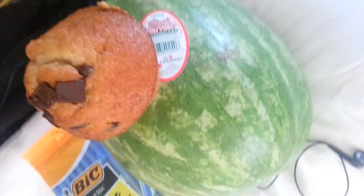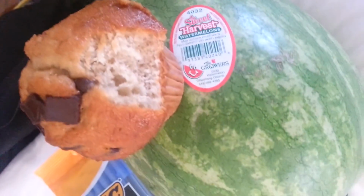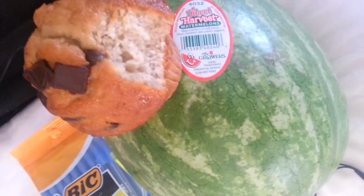Highlighter! Bam! Look, guys, it's a muffin. Huh? It's a muffin. Actually, I'm just gonna eat this real quick. Muffin. I like muffins. Last but not least, you need your dog. Yeah. You need your dog when you go to school. That's the main thing, right?